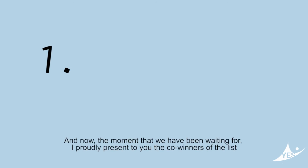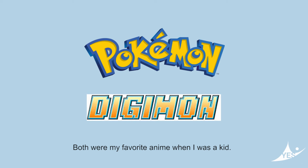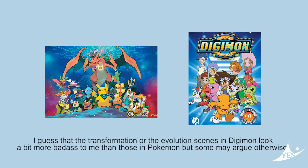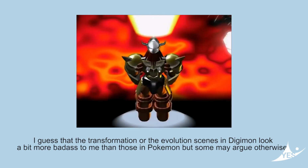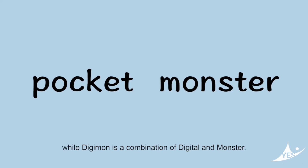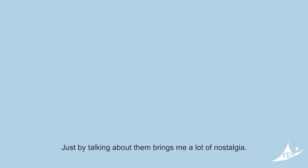And now the moment that we have been waiting for. I proudly present to you the co-winners of the list, Pokemon and Digimon. Both were my favorite anime when I was a kid. However, when I attended secondary school, I had a strong preference for Digimon. I guess that the transformation or the evolution scenes in Digimon look a bit more badass to me than those in Pokemon, but some may argue otherwise. Pokemon comes from the words pocket and monster, while Digimon is a combination of digital and monster. Just talking about them brings me a lot of nostalgia.